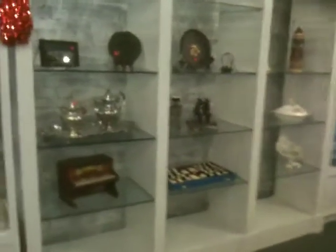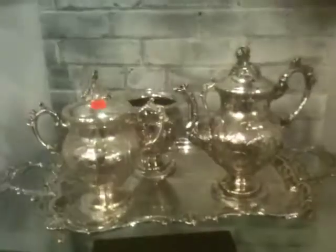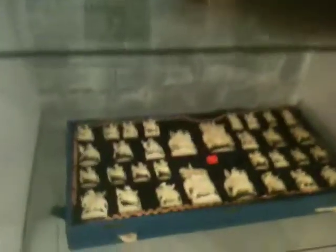Now, this is not all the small items, just some of the small items we'll show you. This is not everything in the sale on Sunday, October 26th. But there's tea services, sterling tea services. There's oriental pieces. Look at the carving on this piece. Fabulous. Look at it. Look at this antique Chinese bracelet. Beautiful. Look at the hand painting on that. And there's some antique ivory there.